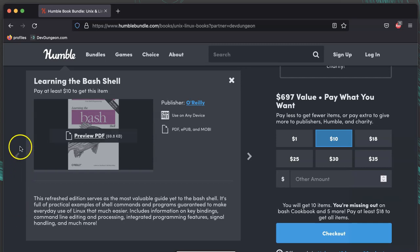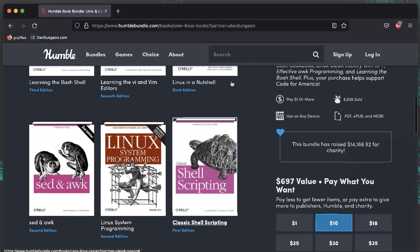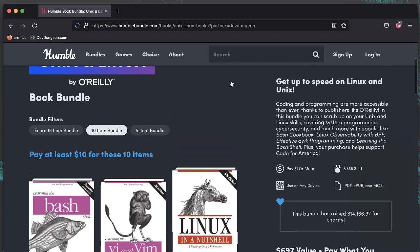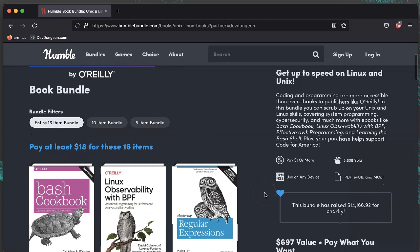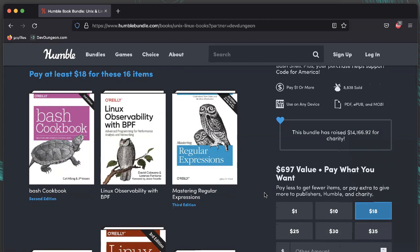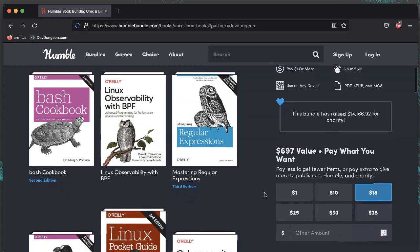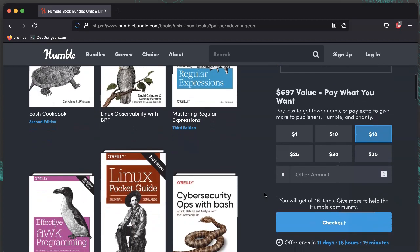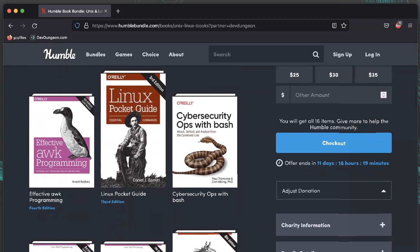Okay, so for $10 you'll get all of those books we just talked about. That's 10 books for $10. If you want to go for the full bundle, it's $18 and you get a total of 16 books. That comes out to just a little more than $1 per book. $1 per book for O'Reilly books, so it's a really good deal.